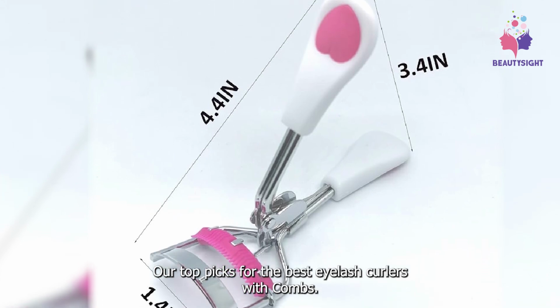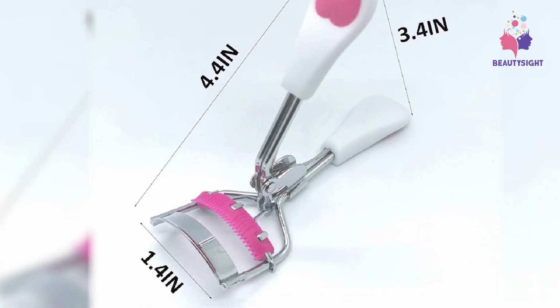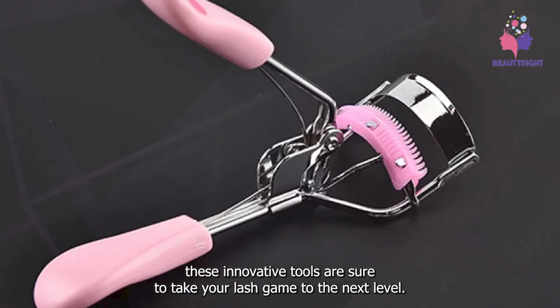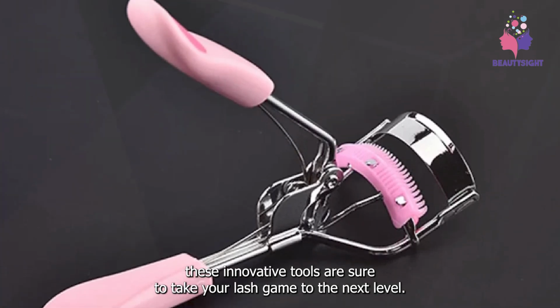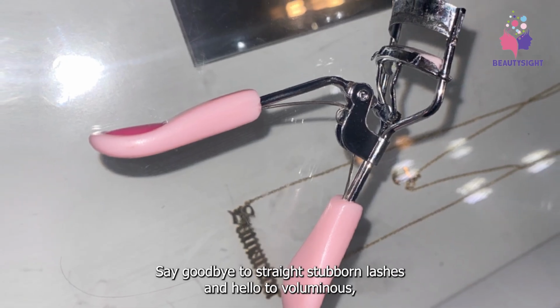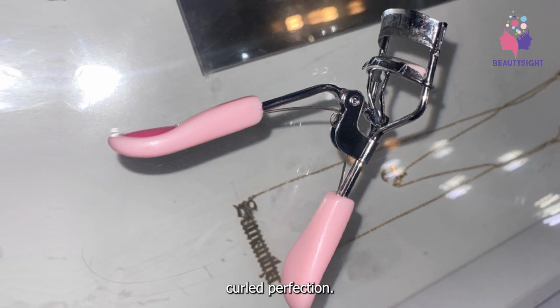Our top picks for the best eyelash curlers with combs. Whether you're a makeup novice or a seasoned pro, these innovative tools are sure to take your lash game to the next level. Say goodbye to straight, stubborn lashes and hello to voluminous, curled perfection.